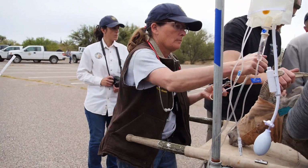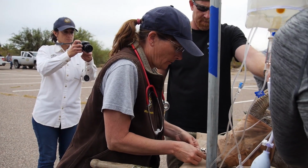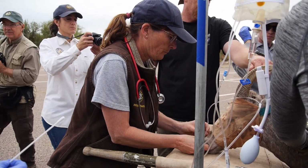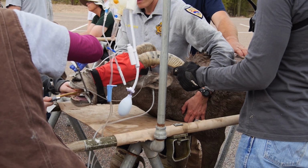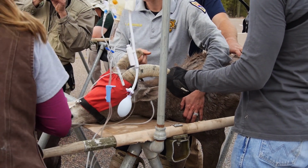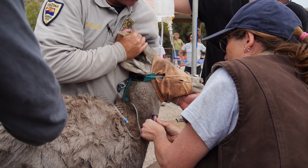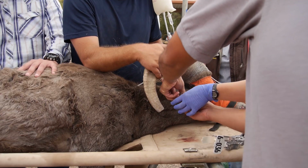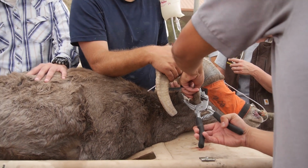Whenever we get our hands on any of our wildlife species, but especially the bighorn sheep, we collect samples to assess them for health and disease. And so we're getting nasal swabs to look for bacterial infections in the throat and the respiratory tract, the lungs, and we're also getting throat swabs for the same thing. And then we take blood samples to look to see if they've been exposed to any number of different viral diseases that we have in the area. And then once we've assessed it, it gets an ear tag so that we can identify it later as one of the animals that was transplanted.